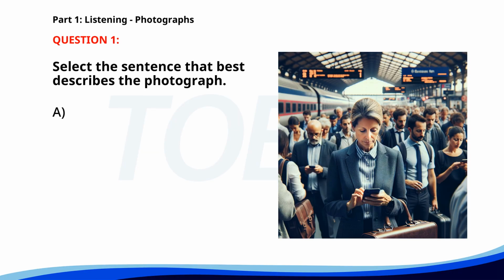Number one. A. People are walking through a park while using their phones. B. Commuters are checking their phones at a train station. C. A group of passengers is preparing to board a plane. D. People are boarding a bus in the city center. The correct answer is B. Commuters are checking their phones at a train station.